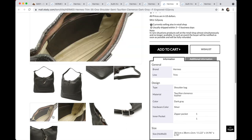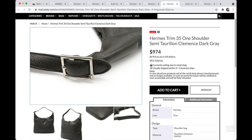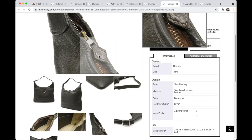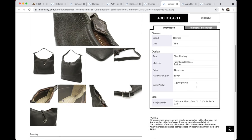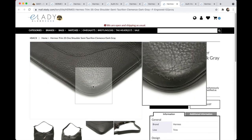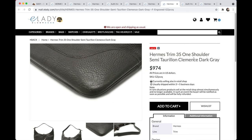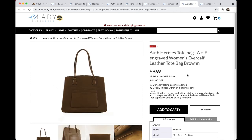Some stains in the interior, but not really that noticeable. Strap is still in good condition. Hardware seems to be okay. Leather tab and the zipper pull are okay. Might need to have this refurbished at the Hermes Spa. That's also one way you can tell if the item is authentic or not, if Hermes receives it or takes it in for bag spa. Okay. For $974, maybe a good deal.